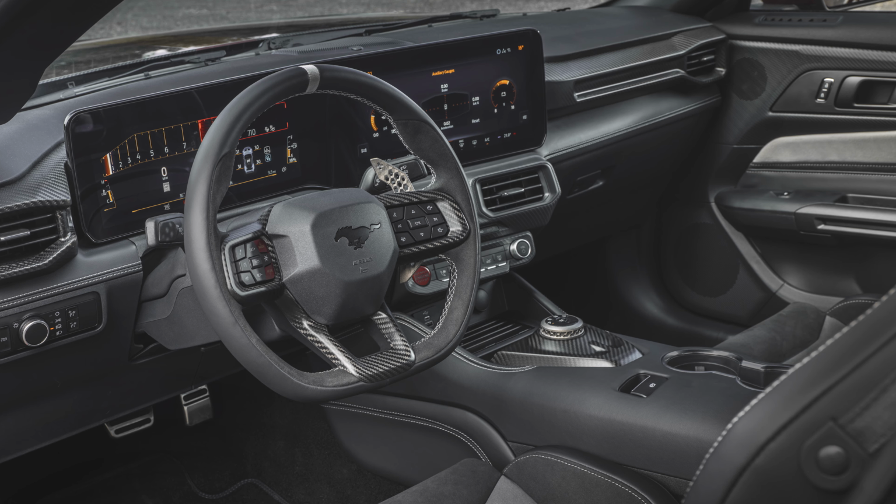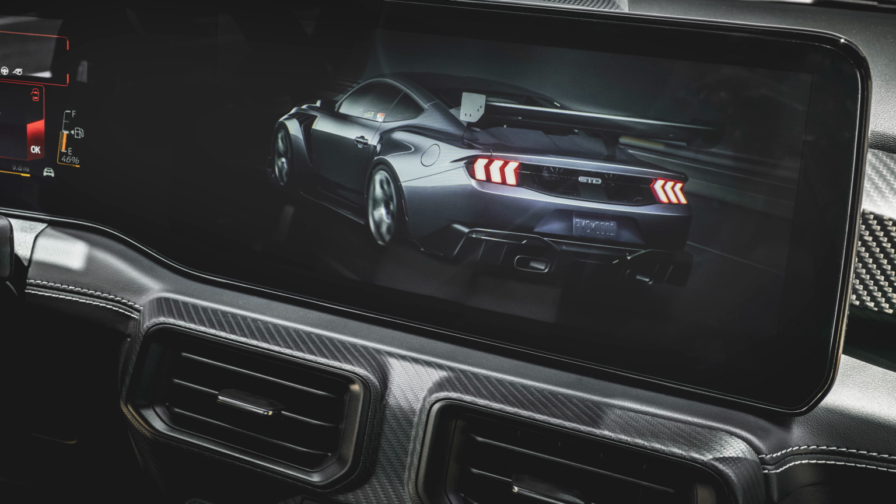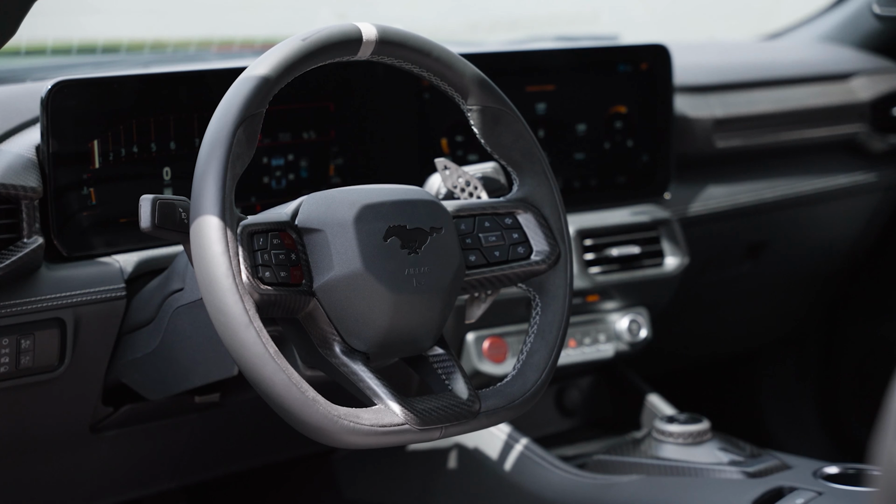I'm trying to look around in these photos. Are these cars numbered? I hope they are. I don't see an actual number anywhere, a plaque saying what build number you are. There are nice red accents on the steering wheel for the modes. I'm scrolling around. Yeah, guys, I don't see anywhere that tells you your build number.